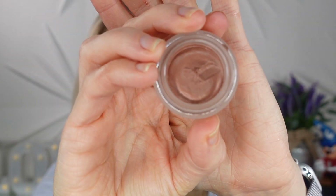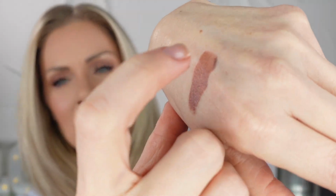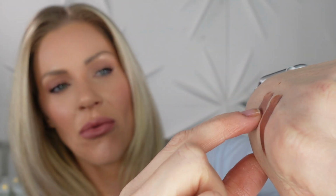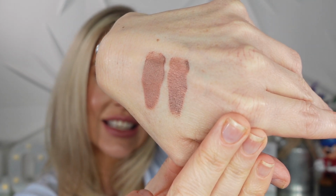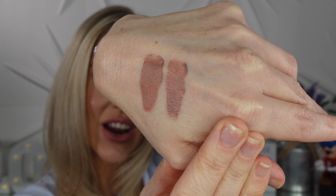So number 3 is the shade that's almost the same and is also one of the newer shades. So it is Pillow Talk. So here is Pillow Talk, and I still have, this is Sunset Rose, and I'm going to swatch Pillow Talk right next to it. And when I tell you, they are pretty similar. So there's just a slight difference. Let's see if I can get it to focus. There is a slight difference, but it's very, very minimal.